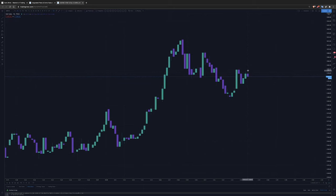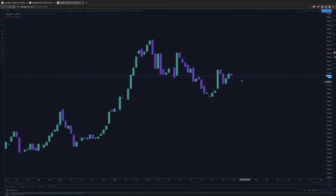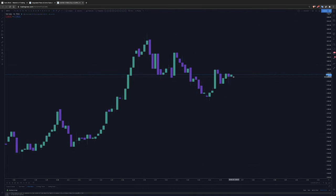So this candle opened here, went up to there, came down there. This candle opened here, and it's going down. Then it's come back up. It's going down, up, and it's going to close around there, isn't it? So that's pretty close. That's how the candle forms.